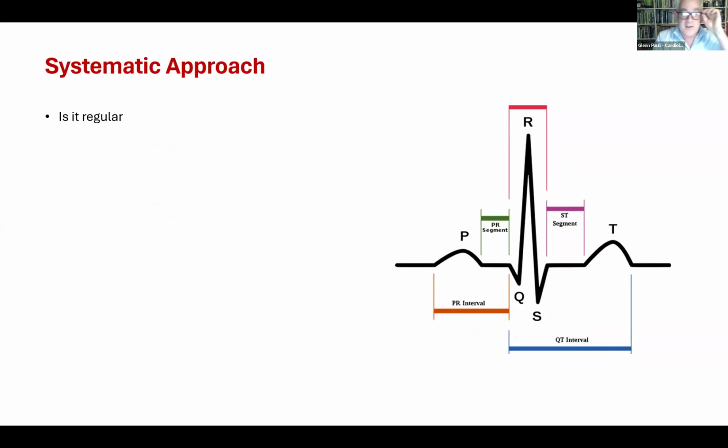So having a systematic approach to the ECG is important. So is it regular? What's the rate? Is it fast or slow? I mentioned to all new staff who are coming to cardiology and they're a bit nervous about the monitors and things, really, it's very simple. The rate's either fast or slow. What type of rhythm? Really, I don't think it really matters. It's just fast or slow.